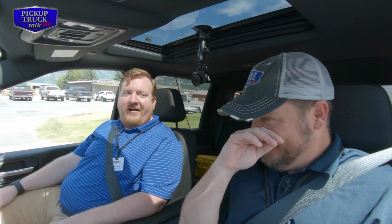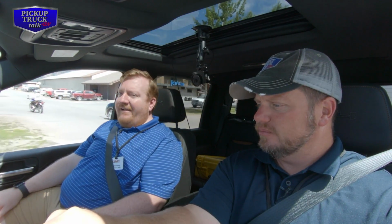Nothing subtle about this truck. It's a big truck, but it doesn't drive like a big truck. It's a nice driving experience. It feels definitely like a half ton.